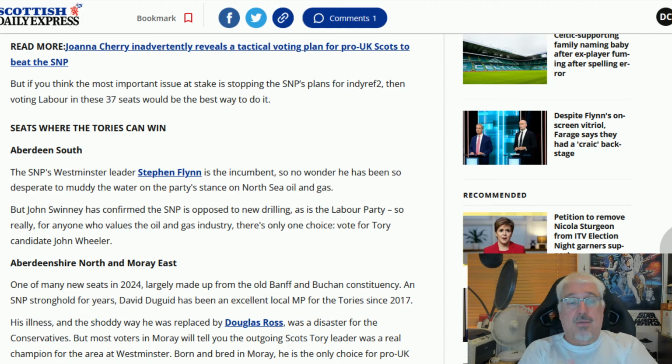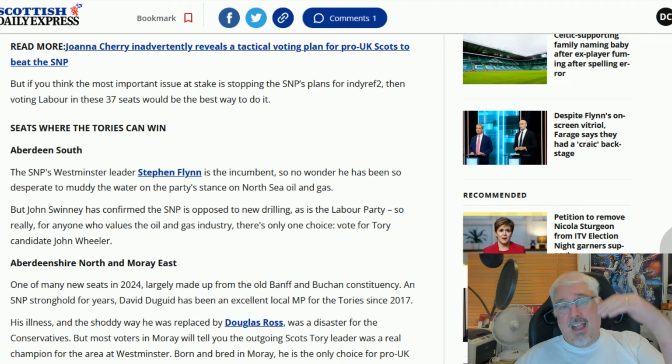If your constituency does not appear in this list, whatever your alignment politically, you must vote Labour. If you're a Tory or a Lib Dem and you want the SNP out, vote Labour if you're not on this list. If you're a Labour supporter or an SNP supporter or a Lib Dem supporter, these are the ones where, again, hold your nose just once, vote Tory. Let's get the SNP out.